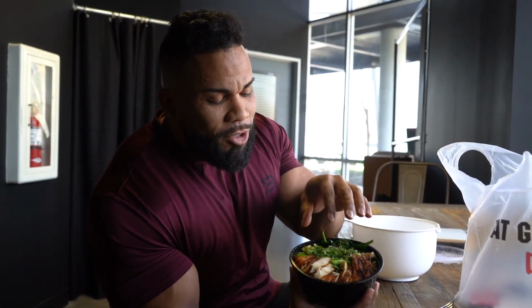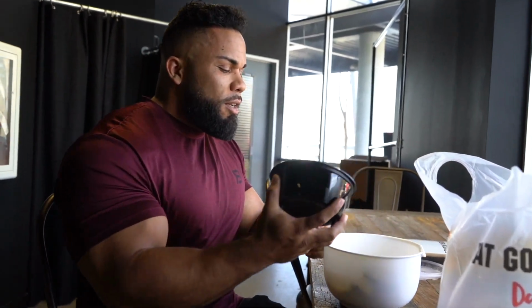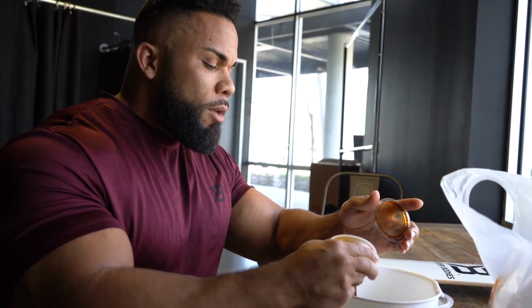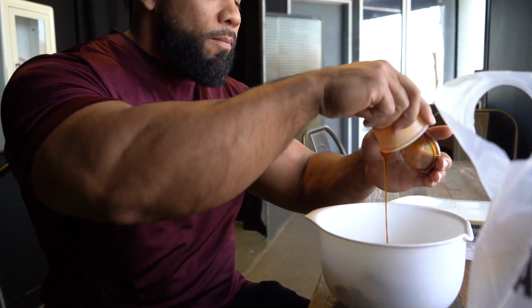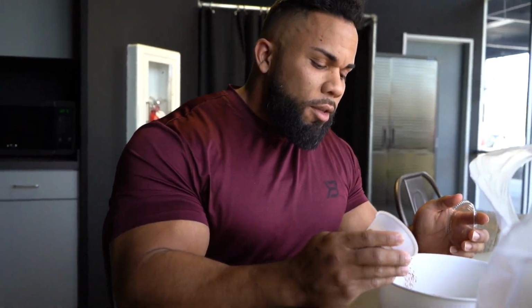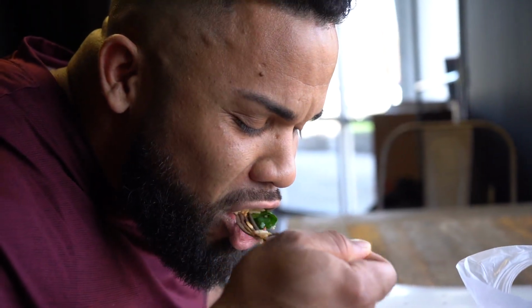So we have, like I mentioned, 6 ounces of chicken. You got 12 ounces of rice underneath. We got 4 ounces of vegetables. And then since this bowl is tiny, I'm just gonna pour it into this big bowl. We have some stevia here, sweetened with stevia, only 25 calories. So we're definitely gonna add that in there. And then last but not least, I like to have some of these red pepper flakes that they serve at the restaurant. Throw that in there.